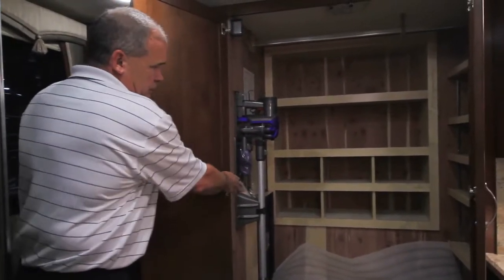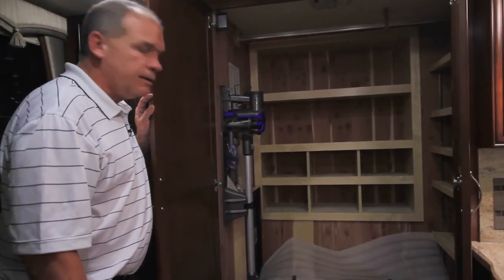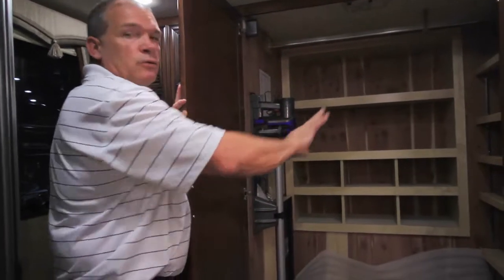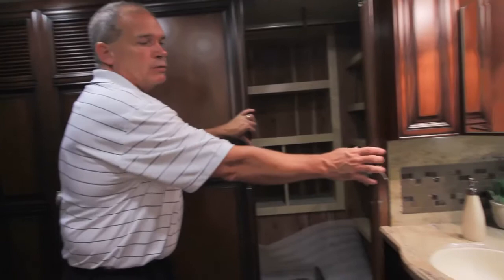You have an optional Dyson system. It's a battery controlled vacuum. So you can pull a tray out and take it right out and vacuum the coach, put it right back in. Great for doing the basement, doing your tow vehicle, whatever you want to do. You see how deep it is, storage on the bottom, storage on the sides, and our shoe rack in the back. Very residential when you get back in here.